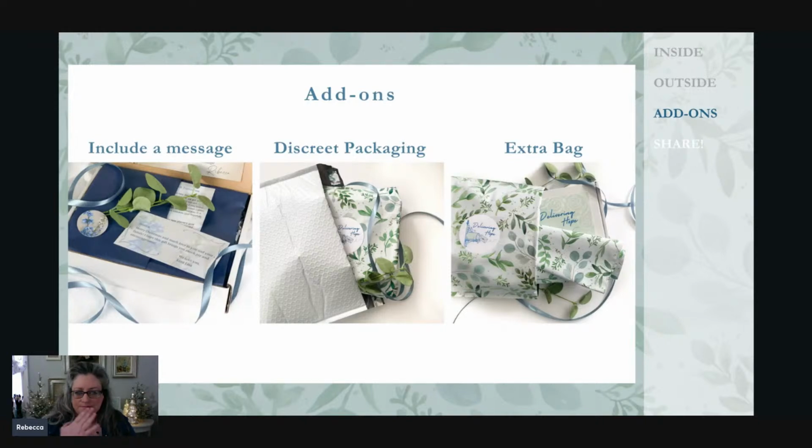Discreet packaging. Say you're giving the box to somebody in your household. I will put the box in another bag so that you can't tell what's inside. And the extra bag is, say you want to gift it in the bag, but you're concerned that it'll get messed up in the mail or something. If you just want an extra bag, I'm going to give you an extra bag. Okay.